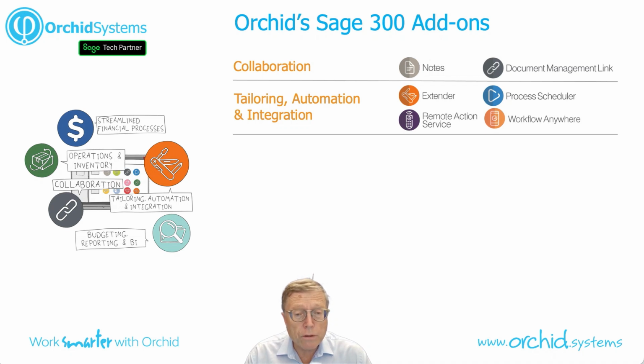Remote Action Service to progress and extend a workflow without needing to be logged into Sage 300. Workflow Anywhere, which is an Extender workflow console for your mobile device. And lastly, Process Scheduler to schedule your critical business processes to run automatically and unattended. This will decrease the reliance on operations staff manually kicking off recurring processes, for example, data integrity checks, backups, day-end processing, and the like, and will ensure they complete without incident.